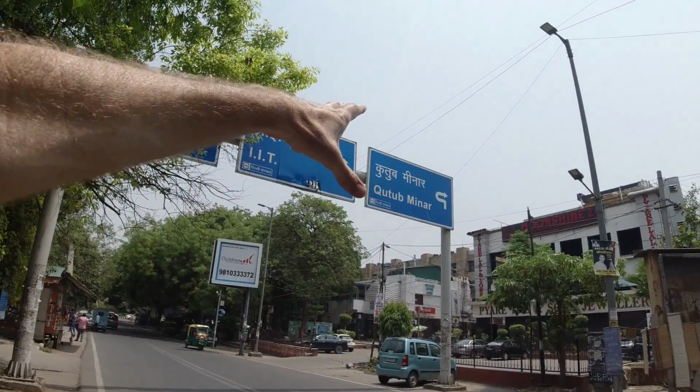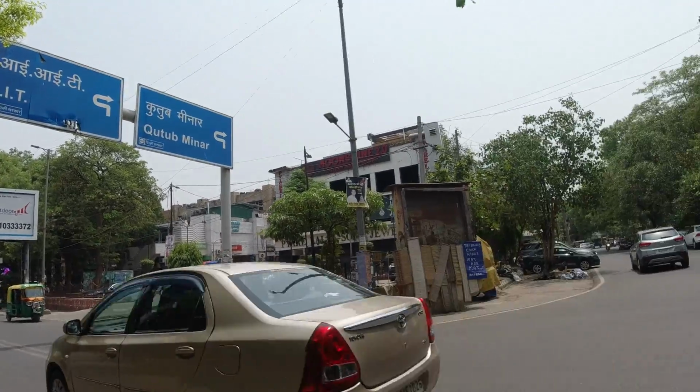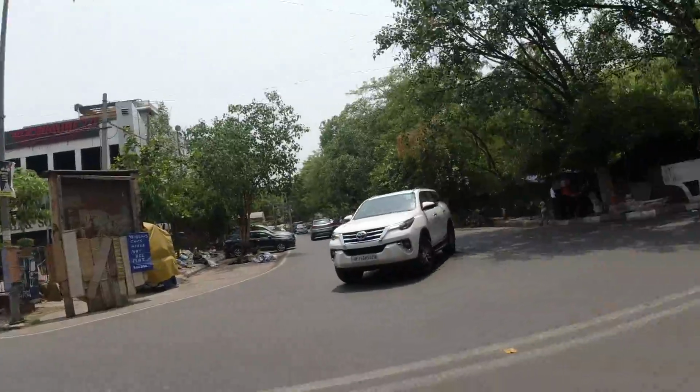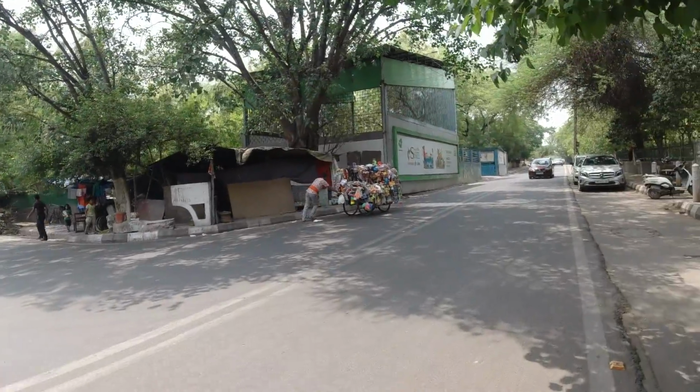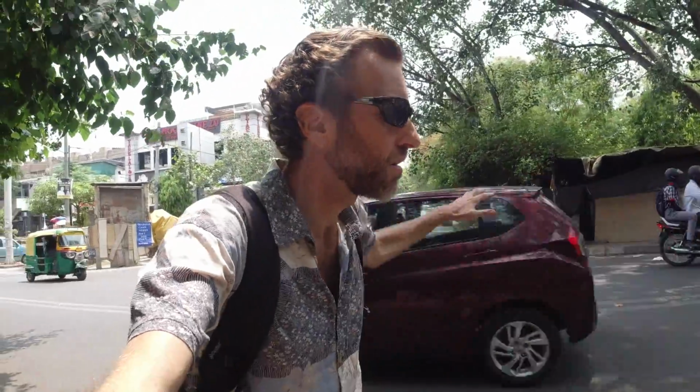Qutub Minar is something you're supposed to see. We'll see if I maybe get over there in the course of this video. I don't know exactly what I'm going to see. There's a lot in this area spread all around. The first mission is to get some food. I haven't eaten anything yet.